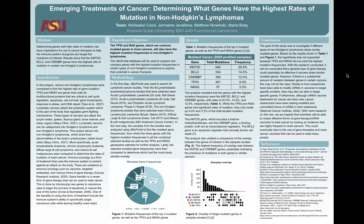Similar to how researchers have been able to modify mRNA in vaccines to target specific proteins, they may be able to target specific genes. Furthermore, although mRNA vaccine treatments for cancer are fairly new, cancer researchers have been testing modified and unmodified forms of mRNA in their treatments.